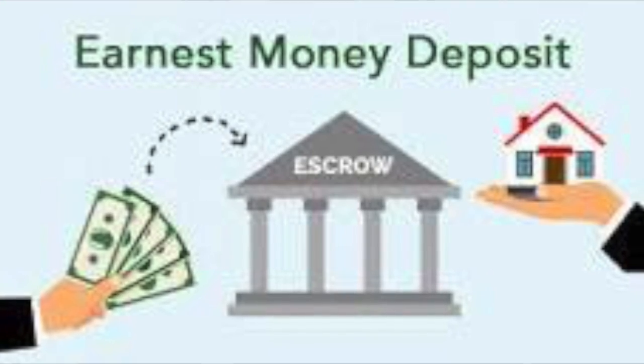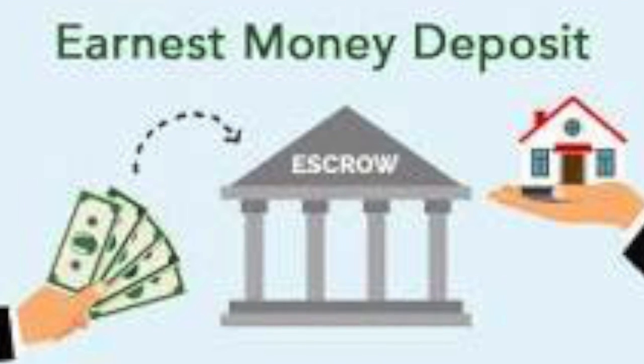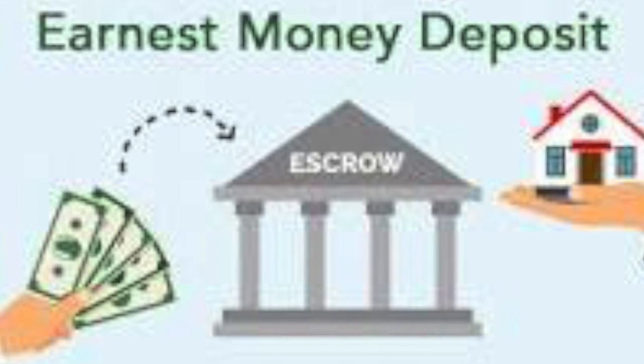Number 2, a few things to know about how much money you are really going to need before you close and really need that down payment. Well, the first thing is your earnest deposit. So earnest deposit is typically in our part of the country about 1% of the purchase price.